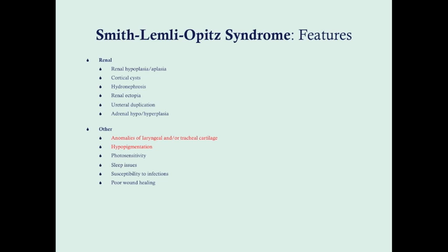Renally, there are a variety of malformations that can occur. The most common is renal hypoplasia and aplasia, which ultimately can cause Potter's sequence in these babies, and that's going to lead to pulmonary hypoplasia and generally a pretty poor prognosis. You can also see cortical cysts, hydronephrosis, renal ectopia, a duplication of the ureters, as well as hypo or hyperplasia of the adrenals. Other features that can be seen are anomalies of the laryngeal or tracheal cartilage, which may necessitate intubation. Hypopigmentation and photosensitivity, as previously mentioned. Sleep issues are very common. They also tend to have a susceptibility to infections and poor wound healing for reasons we don't really know yet.